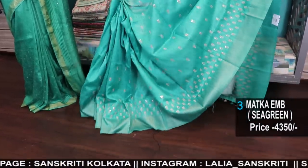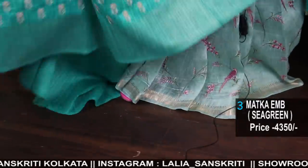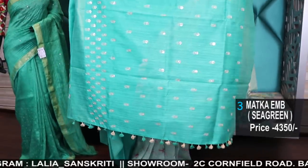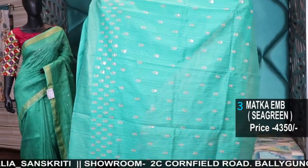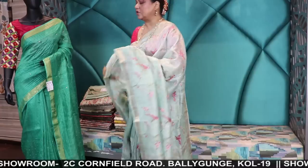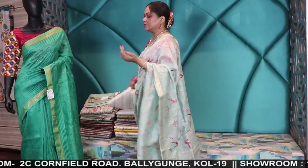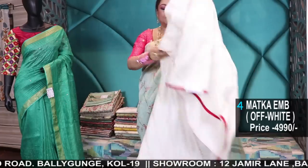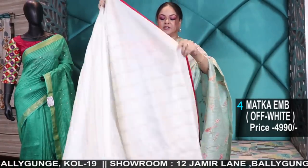Any thread work multicolor blouse, if you have, these look very pretty. You can style it very well. You can wear it with a white shirt, depending on where you are going. If you are going to any formal wear party, then wear something formal instead of mix and match. Otherwise you can just go for the sari blouse also, which equally will look nice.